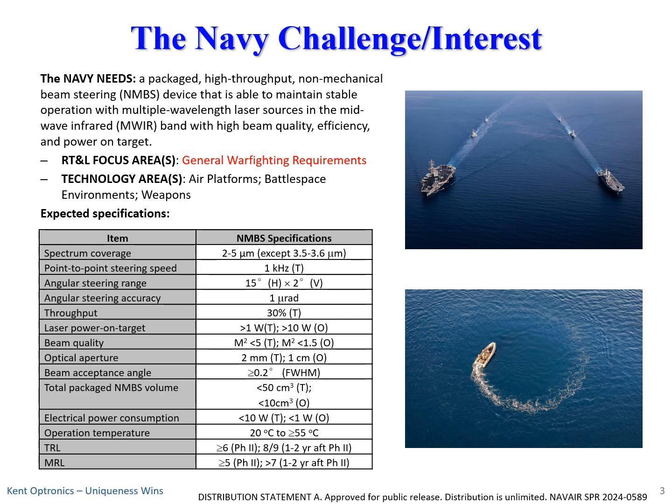Optical aperture, 2 millimeters threshold requirement, 1 centimeter objective requirement. Beam acceptance angle, greater than or equal to 0.2 degrees FWHM. Total packaged non-mechanical beam steerer volume, less than 50 cubic centimeters threshold requirement, less than 10 cubic centimeters objective requirement. Electrical power consumption, less than 10 watts threshold requirement, less than 1 watt objective requirement. Operation temperature, 20 degrees centigrade to greater than or equal to 55 degrees centigrade.